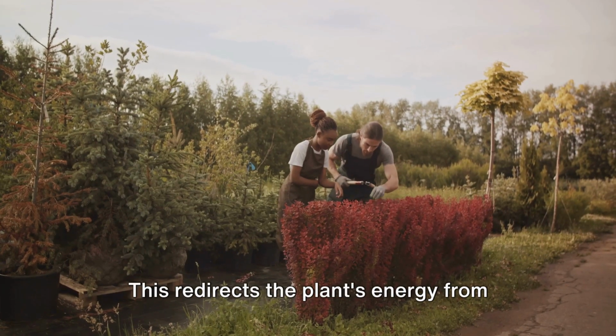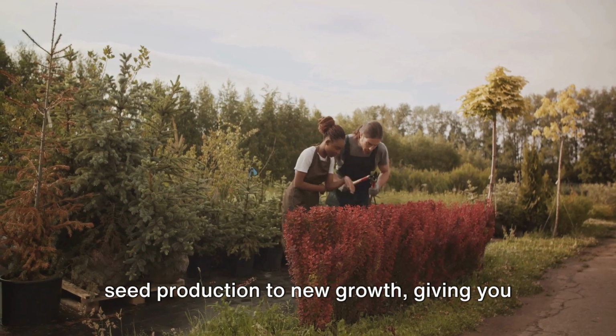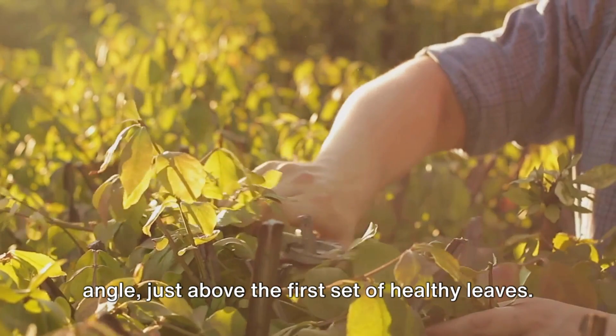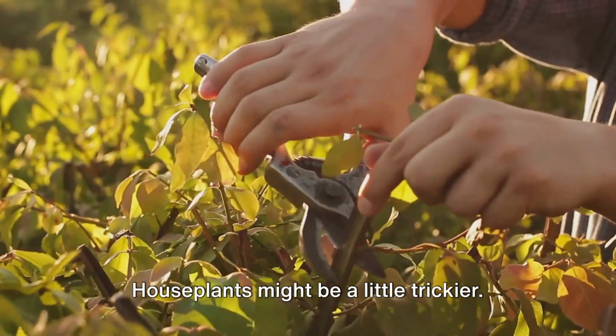This redirects the plant's energy from seed production to new growth, giving you more flowers over the season. Make your cuts at a 45-degree angle just above the first set of healthy leaves.